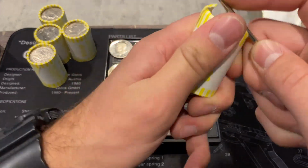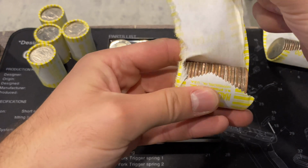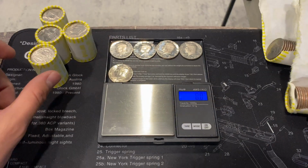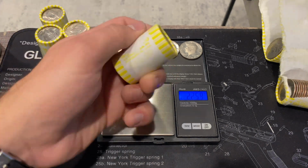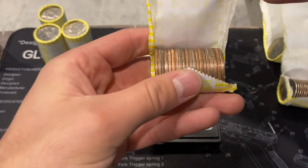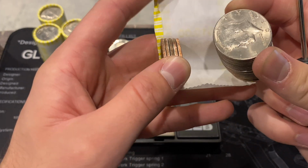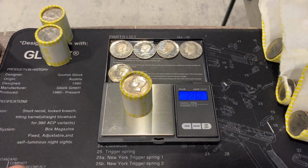All right, now for our slightly heavies. So a 225.8 to start. And finally, a 225.8 that's not weighing up as a 225.7. And then our 225.9 roll. No silver so far for this hunt. Hopefully, we'll be able to pull out some silver in one of these rolls. I'm thinking at least that top heavy roll right there.